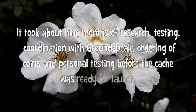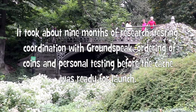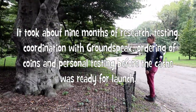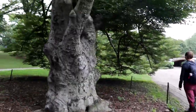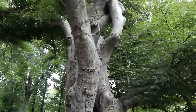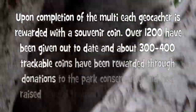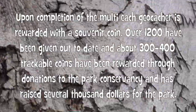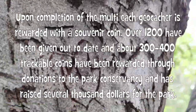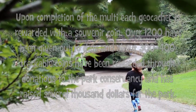It took about 9 months of research, testing, coordination with Groundspeak, ordering of coins, and personal testing before the cache was ready for launch. Upon completion of the multi, each geocacher is rewarded with a souvenir coin. Over 1,200 have been given out to date, and about 300 to 400 trackable coins have been rewarded through donations to the Park Conservancy, and has raised several thousand dollars for the park.